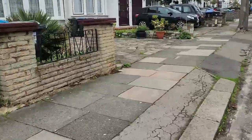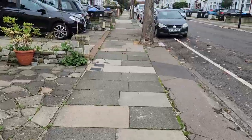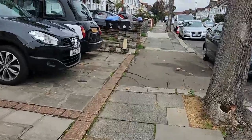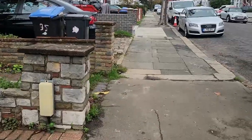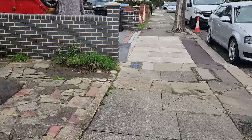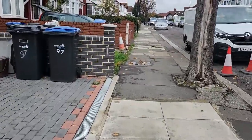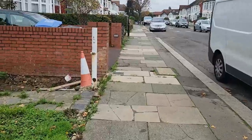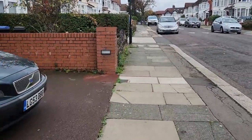So I'm going to head back up. This is Berkshire Gardens, as I say, in Palmer's Green. Going to head back up Berkshire Gardens to our next locations, which are just up the road here. So Palmer's Green is just to the north of Wood Green, to the northeast.